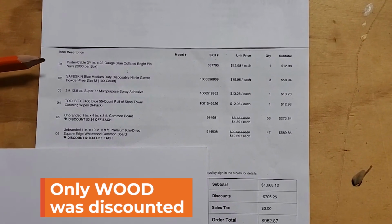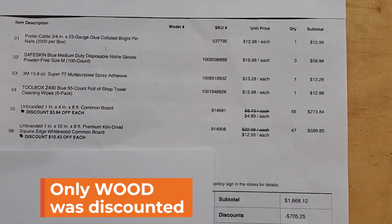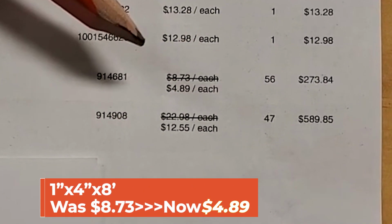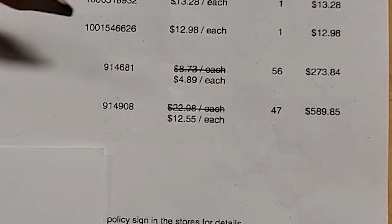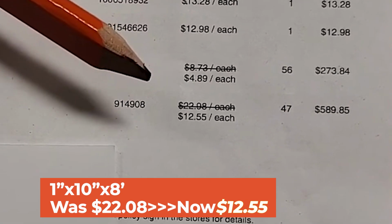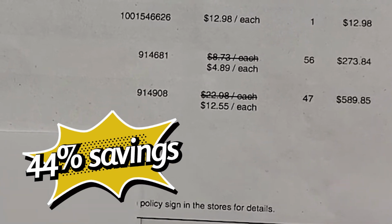In our case, you'll notice that none of the non-wood purchases were discounted, but all of the wood purchase was discounted. In fact, it would have cost $8.73 for a 1x4x8, but after Bidroom, it was $4.89. The 1x10x8s were $22.08, but after the Bidroom, $12.55. That's what we used to pay before the pandemic. That was a savings of 44%. That's hard to do otherwise. There's no coupon for that.